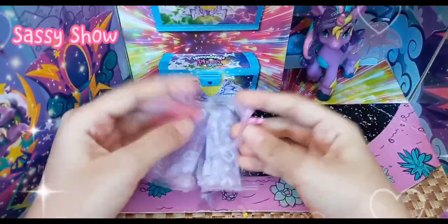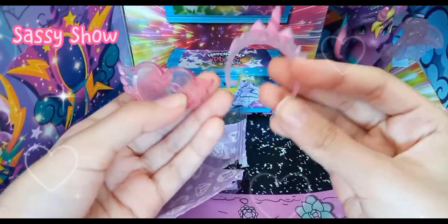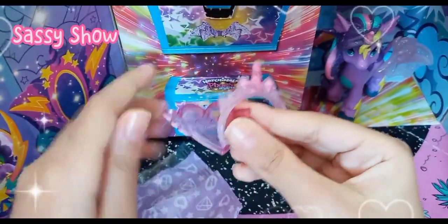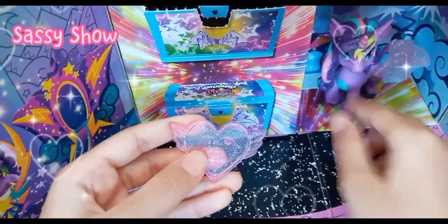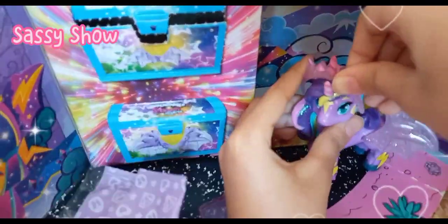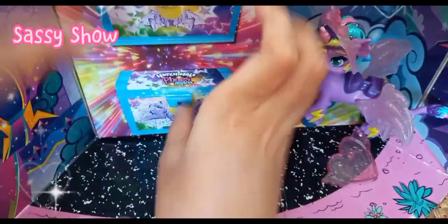She also has this heart here and also a crown. I think that's for the owner here because she already has a crown. But let's see if it fits. Ooh, she looks nice with it. Let's see what the other surprise is.